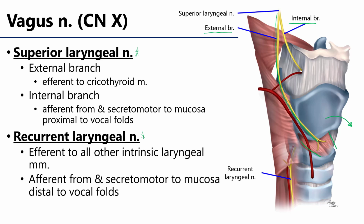The other branch of the superior laryngeal nerve is the internal branch. Recall this accompanies the superior laryngeal artery through that thyrohyoid hiatus. This internal branch carries sensory fibers or afferent fibers from the mucosa proximal to the vocal folds, and it also conducts parasympathetic or secretomotor fibers to the glands of the mucosa which are proximal to the vocal folds. My mnemonic for remembering this is that the superior laryngeal nerve branches are much like me, very muscular on the outside and very sensitive on the inside.